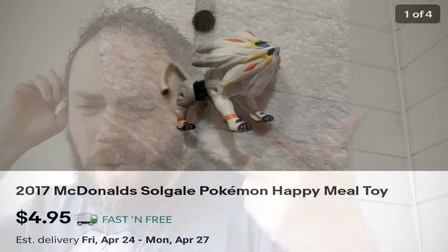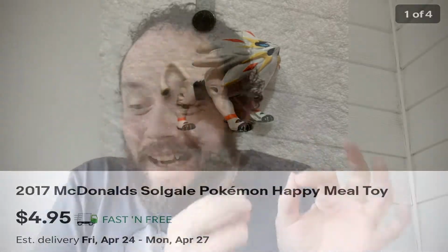I also want to talk to you about possibilities of like some toys that you might find, like this Pokemon here, right? This is a 2017 McDonald's toy, right? And you're like, 2017, it was only like 3 years ago.